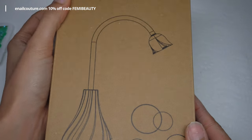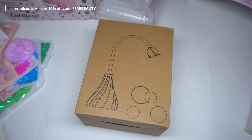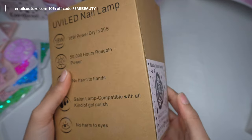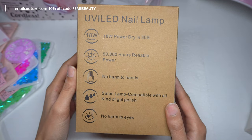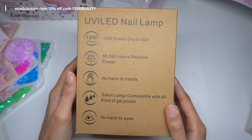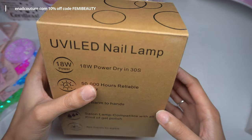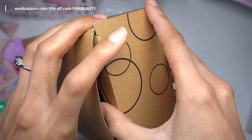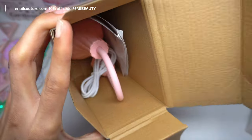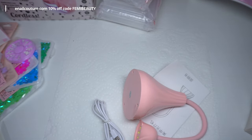Let's look at the flower table lamp. Let me zoom out. All right. Here's what the box looks like. Flashy flower lamp, 18 watts, 50,000 hours of reliable power, no harm to your hands, no harm to eyes, compatible with all kinds of gel polish. That's nice. I like that this is small. I really like the shape and color.